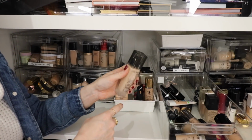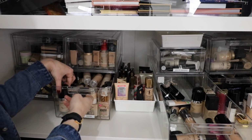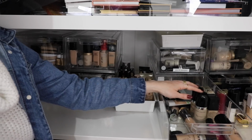Do not like this foundation at all. This needs to be wiped off too. Tint Idol Ultra, this does not sit on my skin well. Marc Jacobs, I do like for mixing. Does not look as good on my skin now as it did when I had oily skin, but if you need to add some major coverage, this is a good mixing foundation.